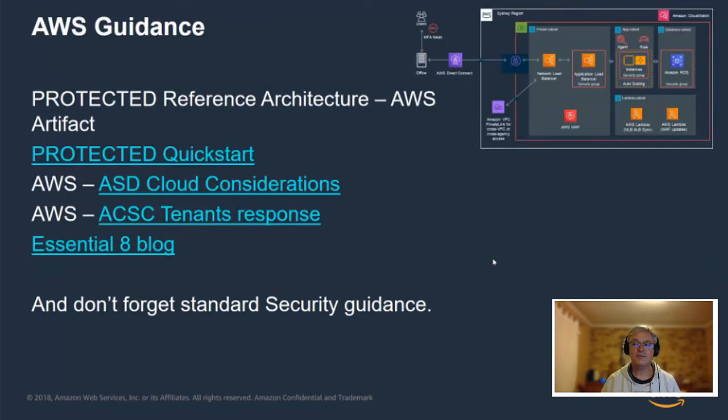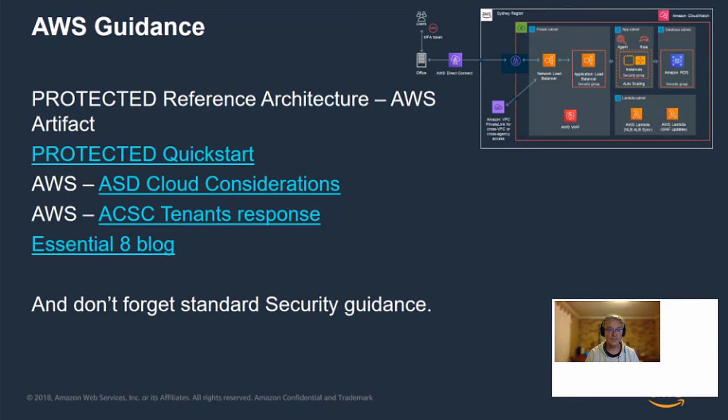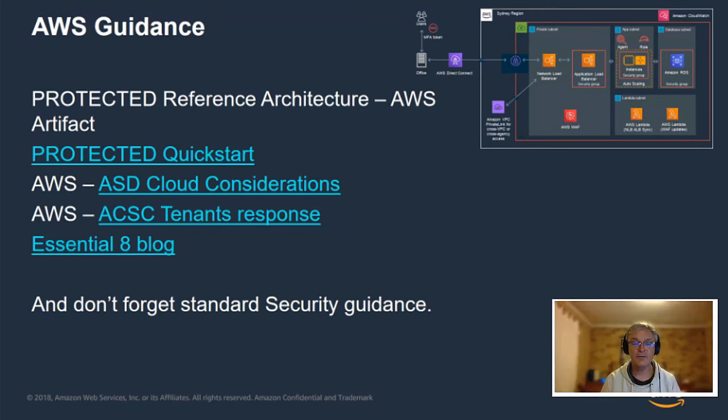So I've drilled down a bit into the protected reference architecture there. We're also providing quite a range of other guidance material that you can leverage to help you build secure solutions on AWS to meet government requirements. As well as the reference architecture document, there's a protected quick start, which James is going to talk more about shortly. We've also provided standard responses to things like the ASD Cloud Considerations document, the Cyber Centre's tenant requirements and responses to those questions.